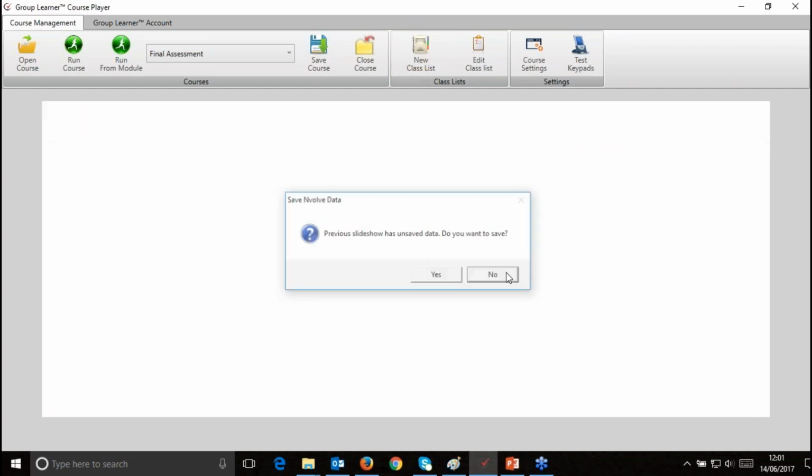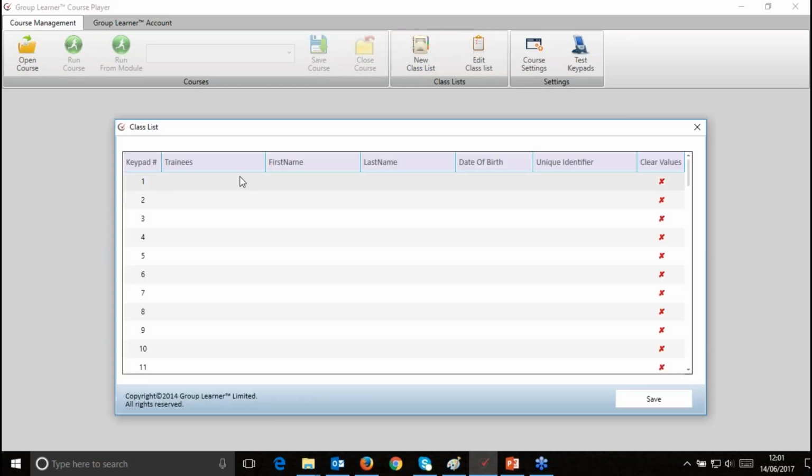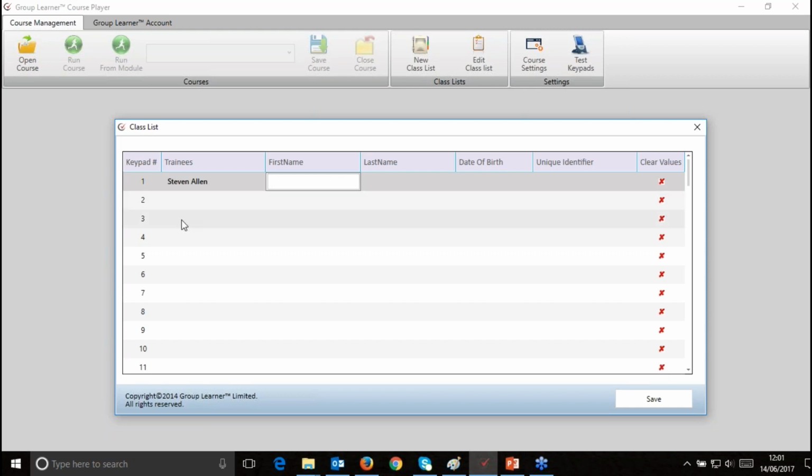So on this as well, you would then save the data file, which we've done. So in the Inductions type course, you can also create a new class list, and again it's mapping the keypad number to the trainee, and if they're already on the platform, on the online portal, you can actually bring down the trainee, and that automates that information. Or if it's a new candidate, you can just easily type the name in on that as well. So again, it's 3 files for each training session. So it's your data file, your electronic version of your class list, and also the PDF of the attendance sheet.